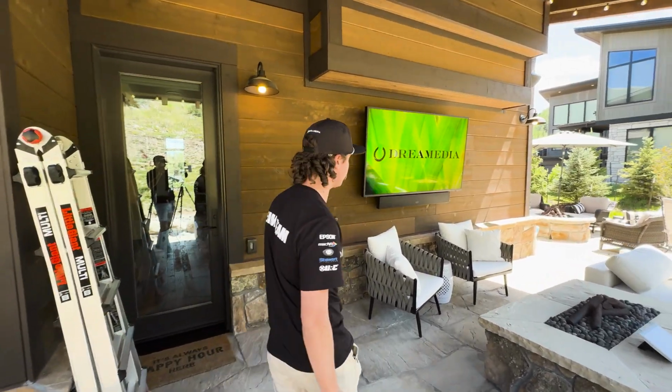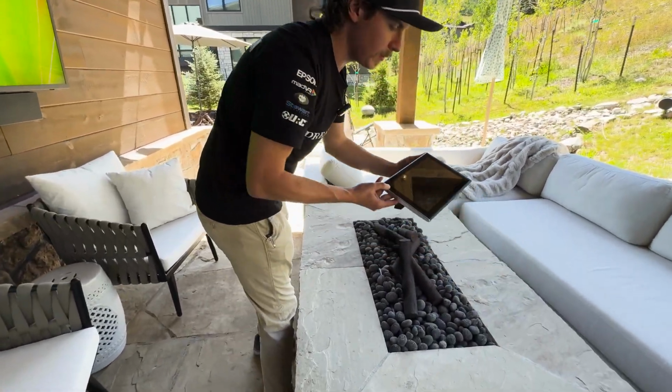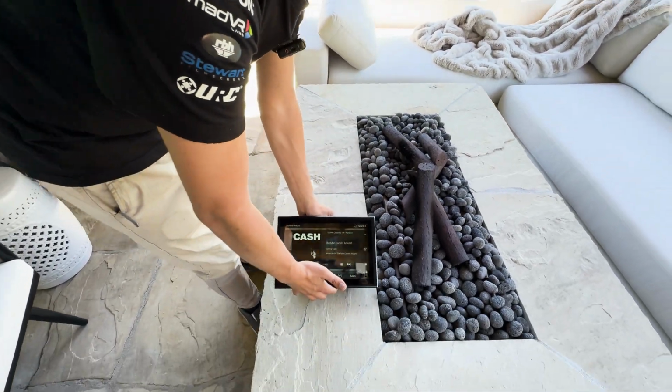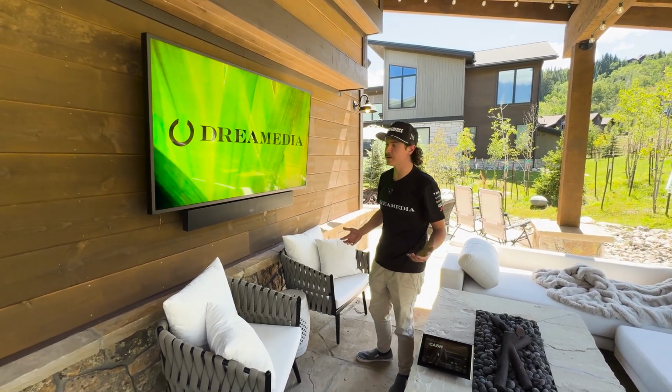So in this area here, everything is controlled via URC through our touchpad. It's currently running Sonos, but video control, he can answer his Ring doorbell from out here if he's sitting on the back porch and grilling and somebody comes to the front door.